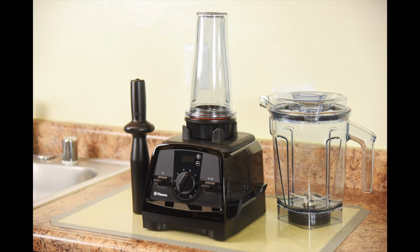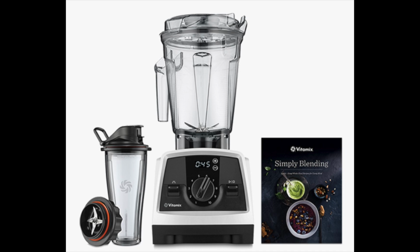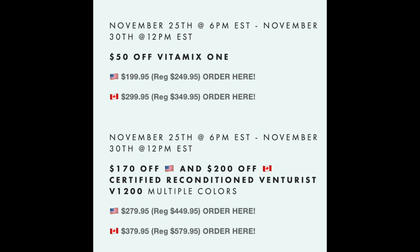The Certified Reconditioned Venturi V1200. I'm always promoting this on my website, you guys, for its value proposition and included package. It's a great machine. It's also compatible with the new food processor attachment. The Vitamix One is $50 off at $199.95 USD and $299.95 for Canada. And the reconditioned V1200 is up to $200 off at $279.95 USD and $379.95 for Canada.